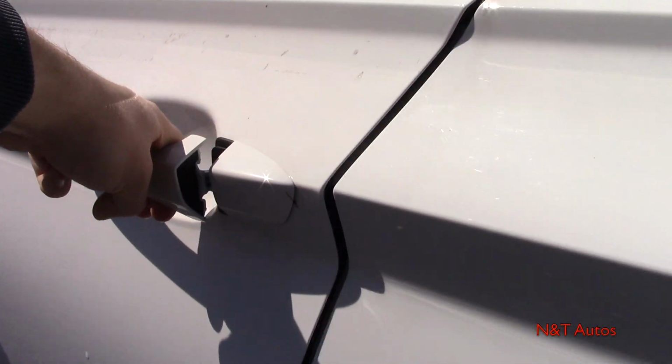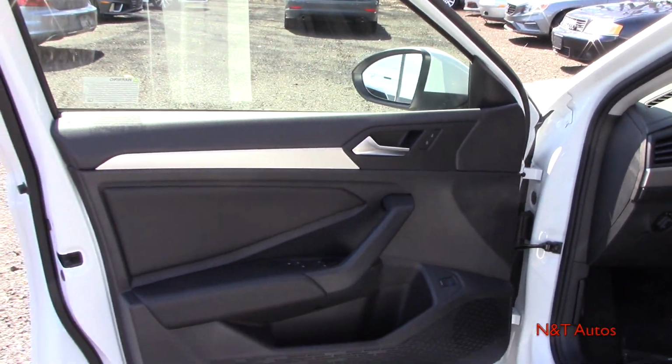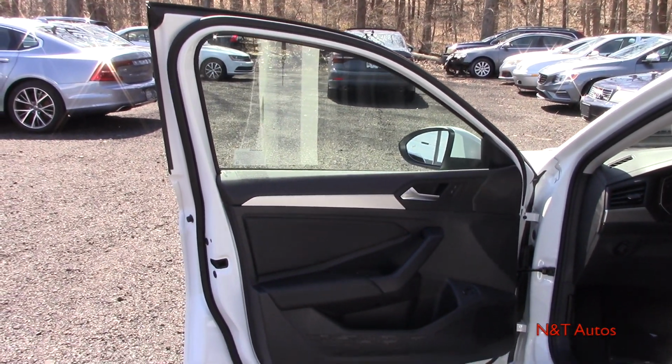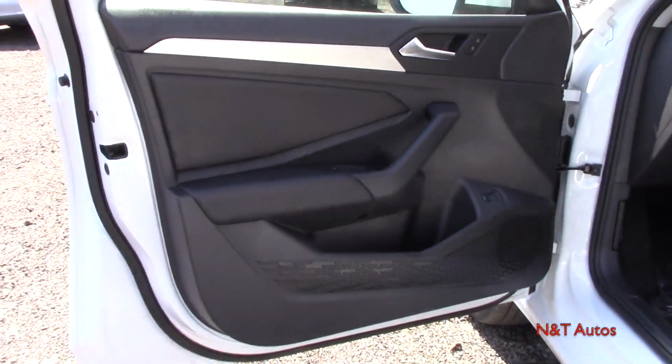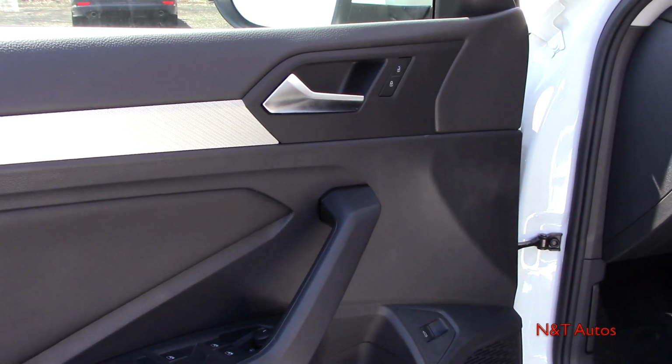Okay, so on the SE, you're going to get the leatherette seats, and you can choose between 3 different color options, which is pretty nice. You can choose this Titan Black, which we have here. You can also choose between more of a beige color and also a gray.